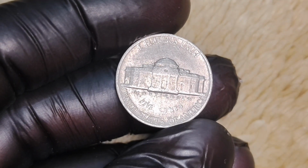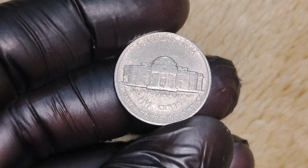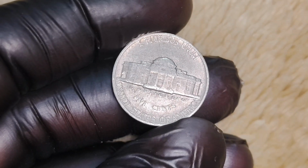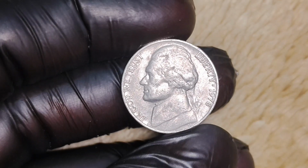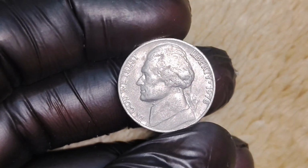Even minor flaws can significantly reduce a coin's value. Remember, the fewer the imperfections, the more valuable the coin is likely to be. Finally, consider having the coin professionally graded if it looks to be in outstanding condition. Professional grading can confirm the coin's grade, providing you with a certified level of quality that collectors trust and pay for.